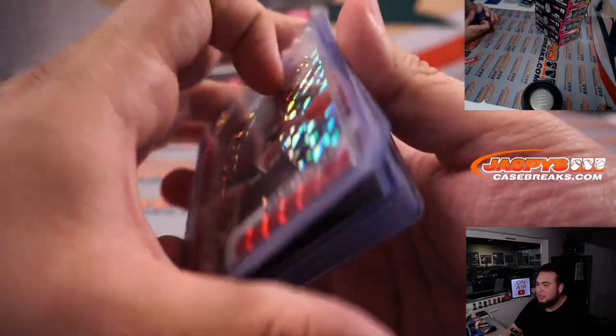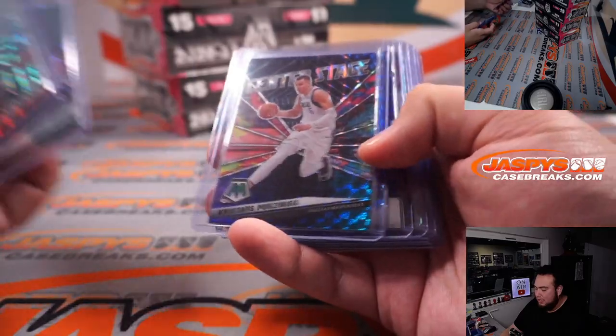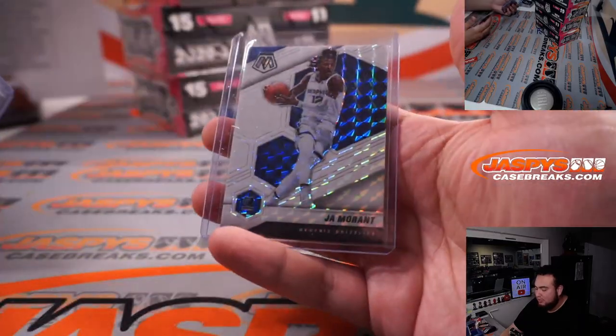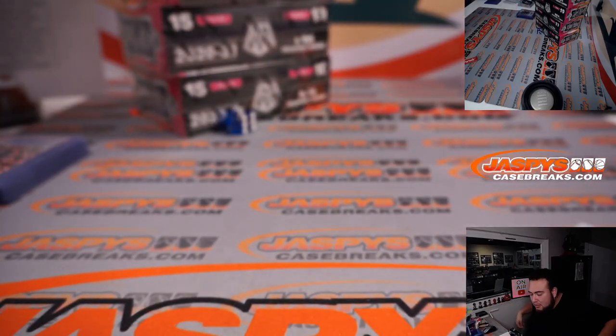Alright, so here's the first box, guys. Kawhi, Isaac Okoro, Tillman, white Kyrie Irving, Swagger, Edwards, and that nice white color match, Ja Morant.